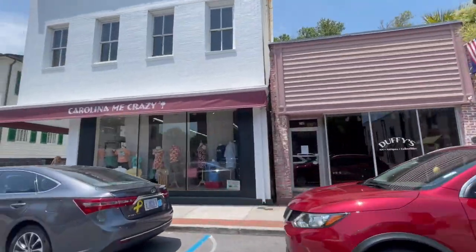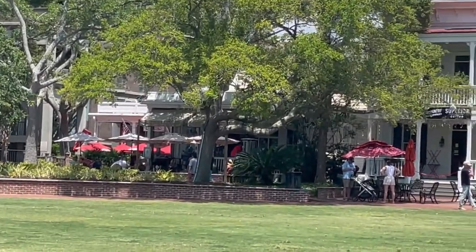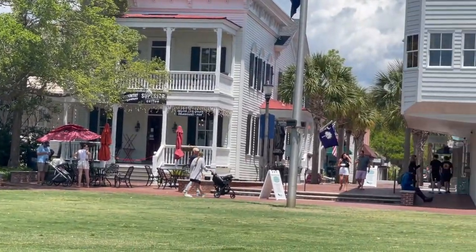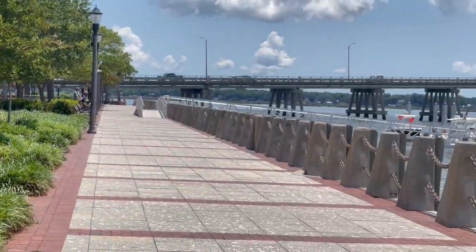And of course, the highlight of downtown is the waterfront park, lined with several delicious restaurants. It's also the venue to most of our festivals. We've got the Shrimp Festival, the Gullah Geechee Festival, the Taste of Beaufort, the International Film Festival, the Dragon Boat Races, and the biggest of all is the Water Festival, which is 10 full days of fun, food, and entertainment.